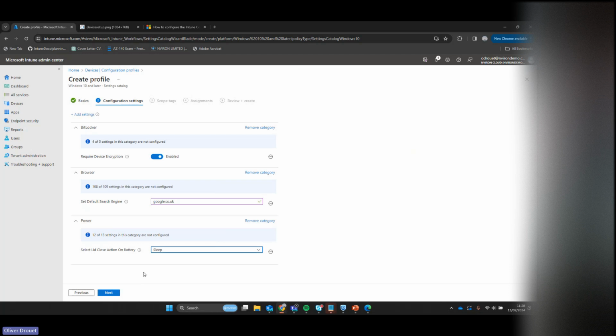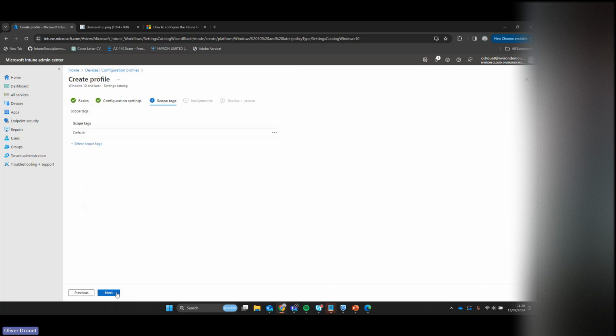This is 3 settings. Typically speaking, if you have a configuration profile, you could have hundreds of different settings configured here. It doesn't have a huge impact on deployment times or getting the device configured. It's all pretty much instantaneous once the policy has been pushed out to the device.